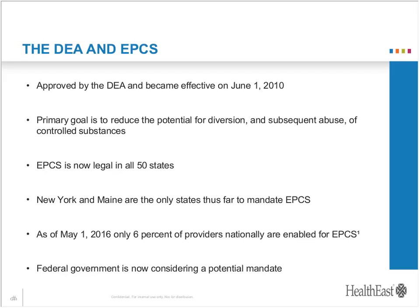There have been two states that have mandated it, New York and Maine. I'm guessing there are going to be more and more as we go through time here. As of the summertime, when we took a look at this last, however, there are only about 6% of providers nationally that are enabled for this. So the question is why?